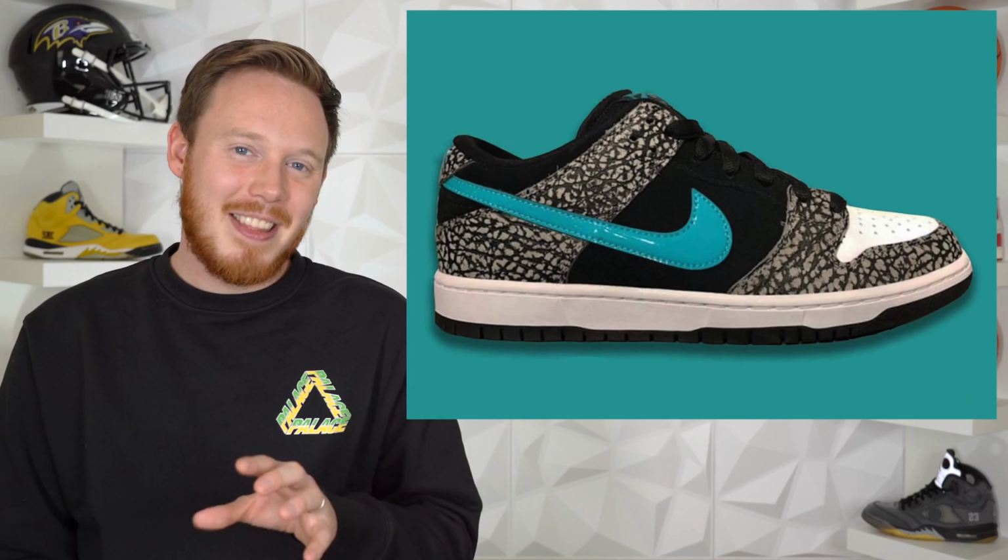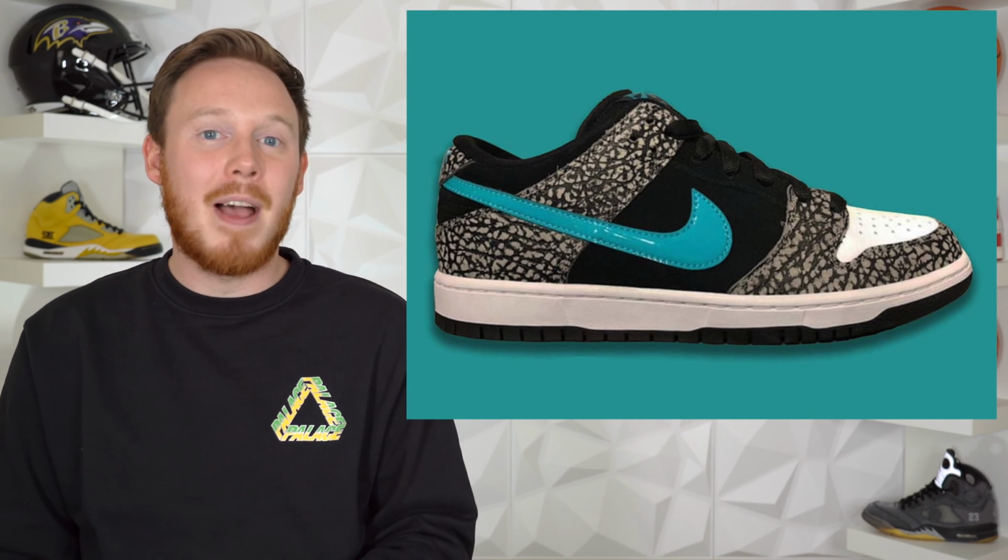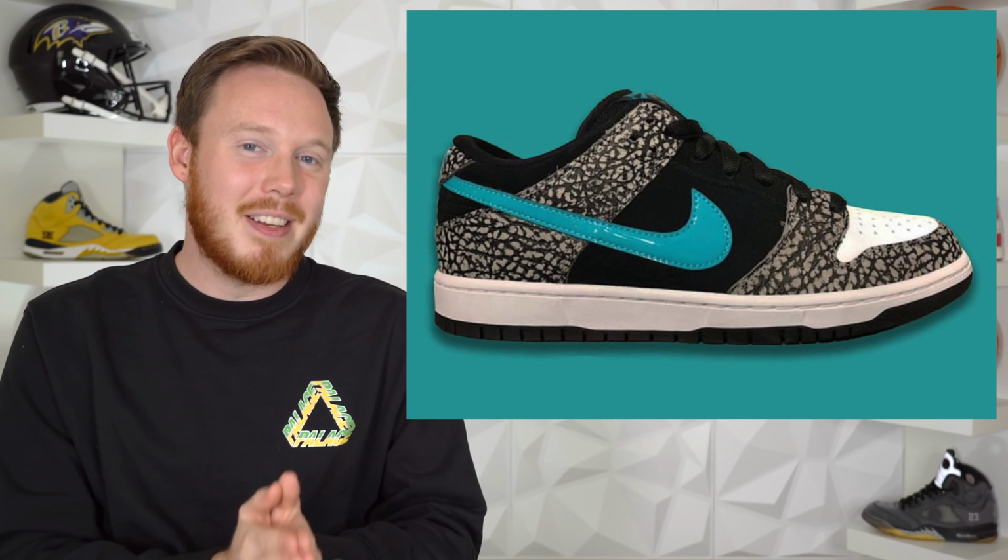Also releasing on the 11th, we've got the Nike Dunk Low Elephant. This Nike Dunk Low's colorway is very obviously inspired by the Atmos Nike Air Max 1. Now it's odd to me why this shoe isn't a collaboration with Atmos, even though it's kind of jacking that colorway.